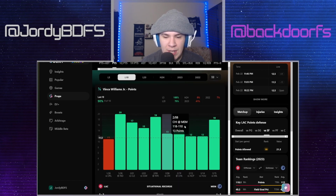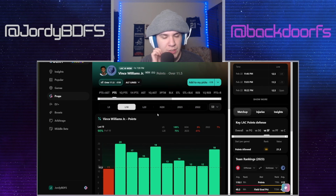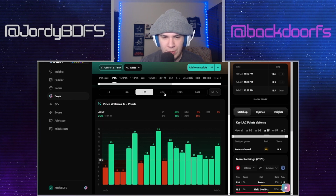He's gone over this in 9 straight games, and he's been getting a lot more time with all the injuries for sure. So he's playing the small forward right now. It's a great matchup for small forwards, 19th in points allowed. They're giving up 21.3, so nothing too scary. They're middle of the road when it comes to defense. 15 out of 20 games.